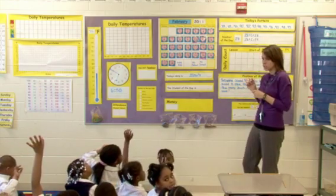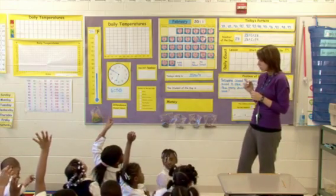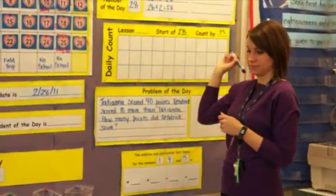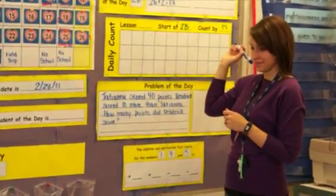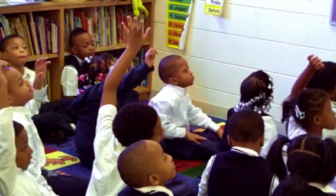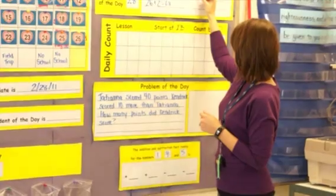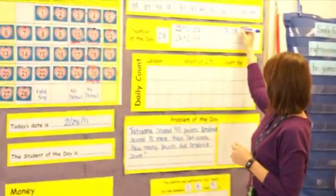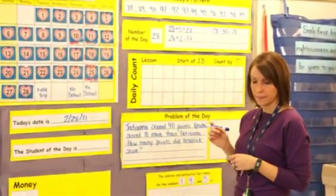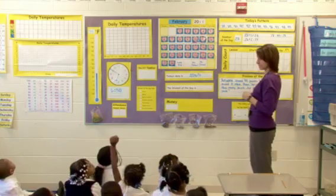How about some subtraction number sentences? Brianna? 78 take away 50 equals 28. Yeah, how did you figure that out? Because I counted tens back. Wow, good job, Brianna. Makai?